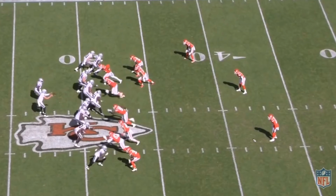So in essence, split field coverage, bracket, they're going to end up bracketing the 1 because he's the first vertical, or the vertical on this concept. Over here, it looks like they're bracketing the number 2 right here. He comes up right here, runs a little in and out.